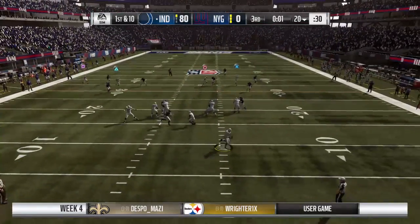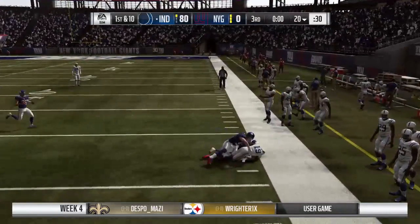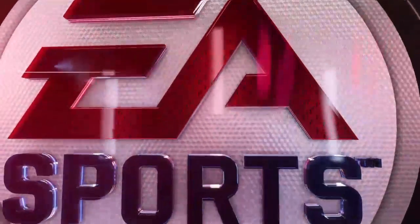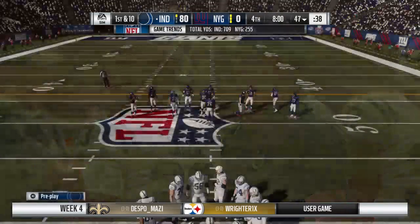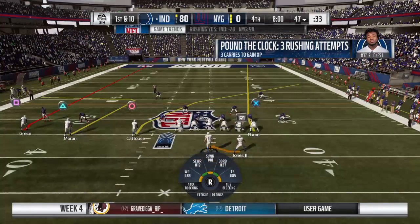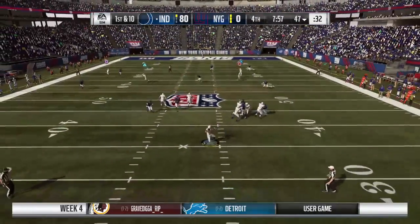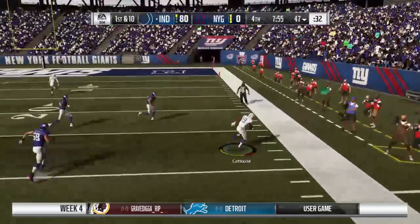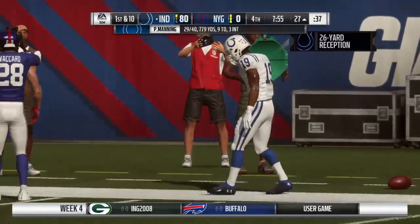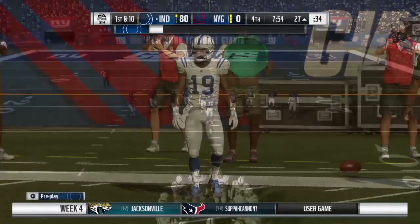Off the play fake. Manning flushed out right. He's got his man on the crossing route. And they work this well upfield across the 45. A big hitter to start the drive has him up near midfield here for 1st and 10. Off play action. Manning. And he finds the man on the crossing route. And he is out of bounds, but not before he's inside the 30. A good pickup there, 26 yards.